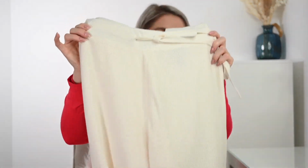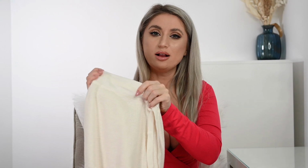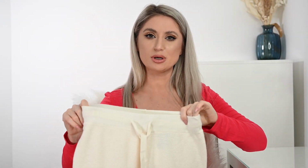Now, coming back to the cardigan and to the trousers, the price of the cardigan was £20, and let's see the trousers. Where can I find the price? I can't find it. £20. It was easy. I don't know why it was so hard to see. £20 as well. But the fact that the trousers have this high waist, for me it's such a big plus, and they also have elastane. I think they also have some wool.